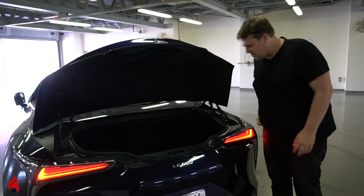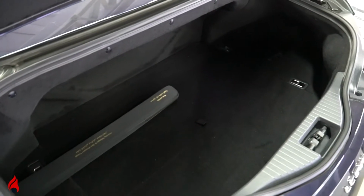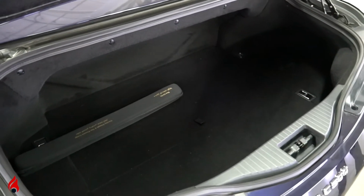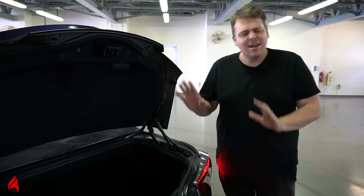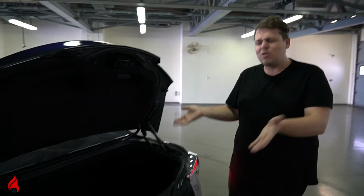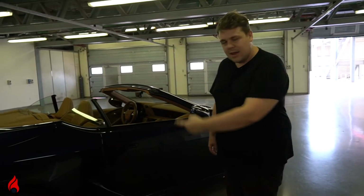And you probably have enough space in here for maybe a helmet for when you do a track day at the Dubai Autodrome, or I don't think you'd be able to fit golf clubs in. So the boot isn't big, but then again, this is a Grand Tourer. Why do you need a big boot for? Now let's head inside the car.